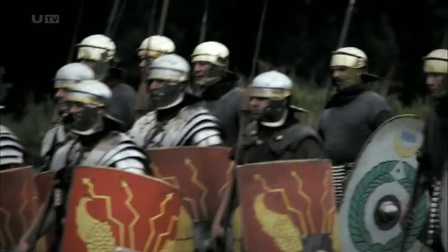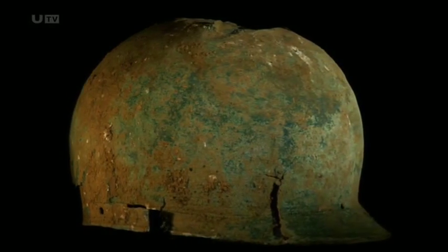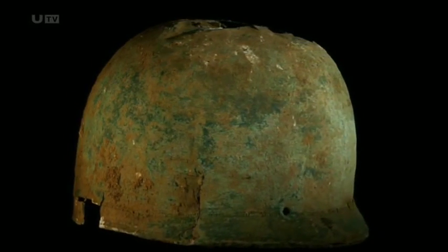So if you had to put money on it, is it a Roman helmet? It's probably made in Gaul. It's definitely not made in Britain. It is possible that it's acquired in Kent when Caesar actually does one of his raids into Kent in 55 or 54 BC and has some battles with the locals. It is possible that that's how the helmet came into somebody's possession living around here.